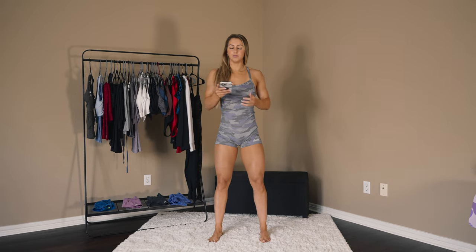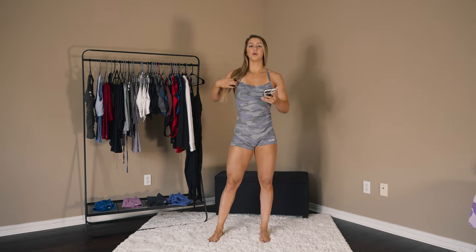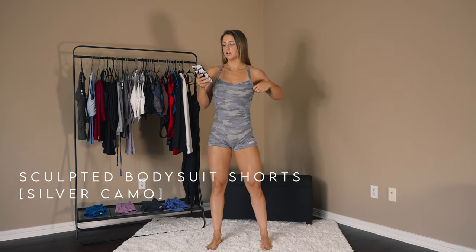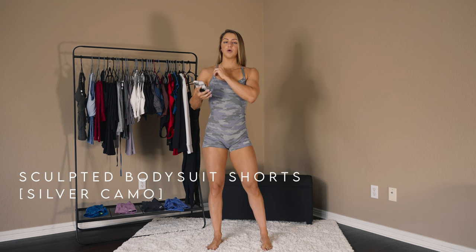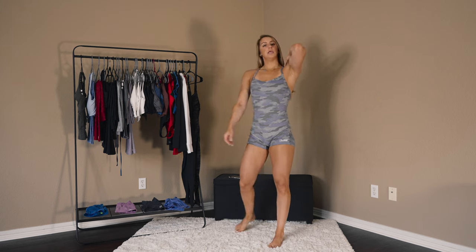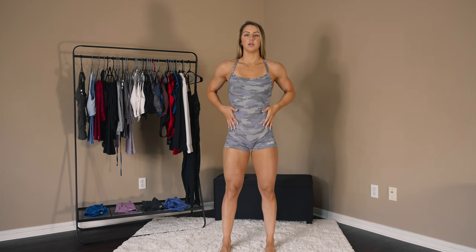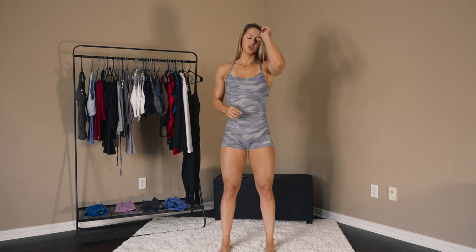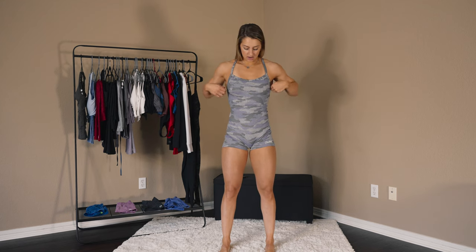Okay, next one is one of Bombshell's essentials. Pretty much what they're known for are their one pieces. This is the sculpted bodysuit shorts in the color silver camo, and honestly probably my favorite bodysuit they have to date. It does come in full length, not this color, but all the bodysuits do come in full length and shorts. I personally like the shorts because I live in Texas and it's hot.